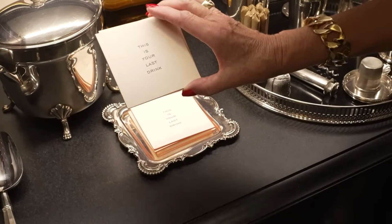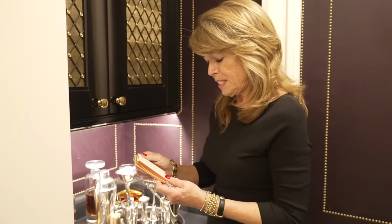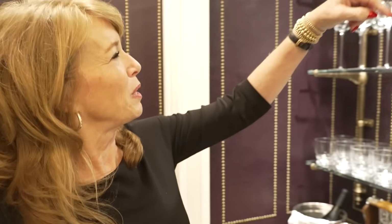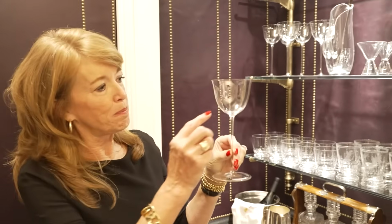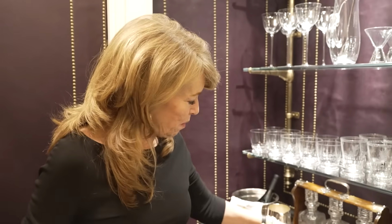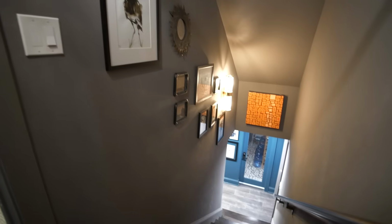My favorite coasters are the Mrs. Strong's paper coasters that say, "This is your last drink." Very successful towards the end of a party to pass these out. And on the other side here, we have some vintage barware at the top. And my favorite glassware, I had little bugs engraved on all the different stemware. So every stemware has a little bug on it. But again, more vintage barware over here, and I just think it looks fabulous all together.